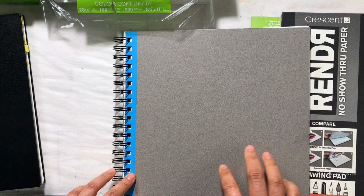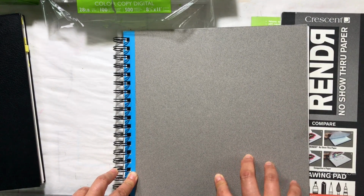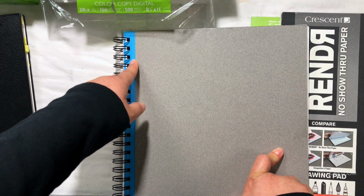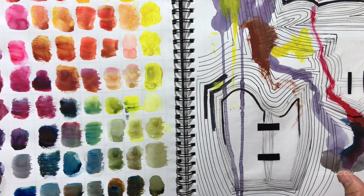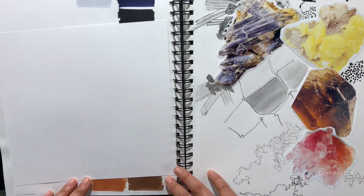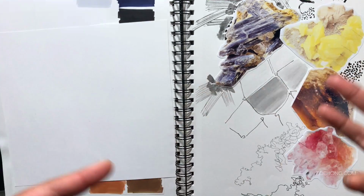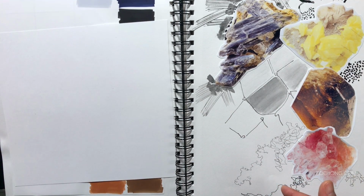This is a Canson mixed media paper sketchbook. I just covered the cover with gray paper because I hate this bright blue. This is the book I've been using in the current Watch Me Design a Fashion Collection series, and this is what I've been using to create collages and figure out my color story and things like that, because it's mixed media paper. So I can paint on it, I can marker on it, I can fine liner on it, and it accepts all, well, it's supposed to. It accepts all this media far better than the cheap little scratching paper.